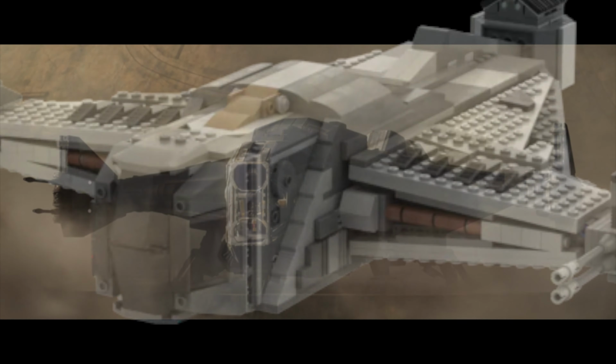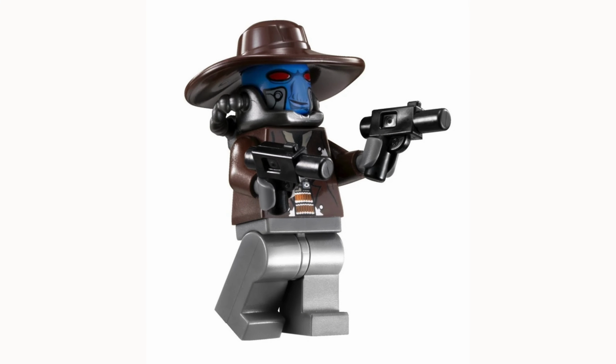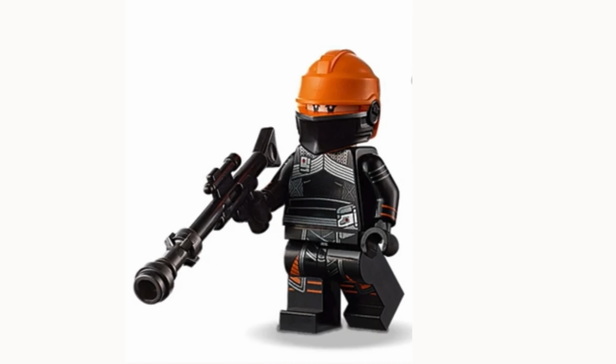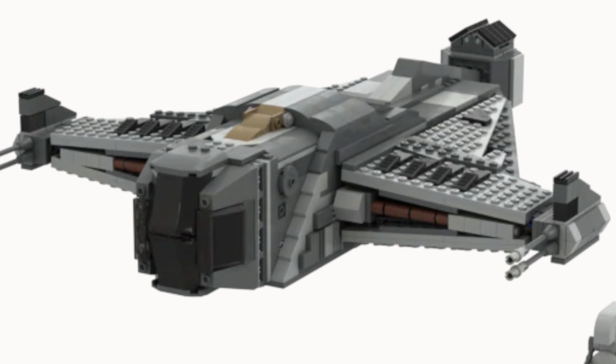This will come with an interior as well, which I would assume it would on this large of a set. And then it also comes with Cad Bane, which we haven't gotten a Cad Bane minifigure in so long, so I'm really excited to see that. Also comes with Toto 360, Omega, Hunter, and Fennec Shand. So another really incredible minifigure selection here.